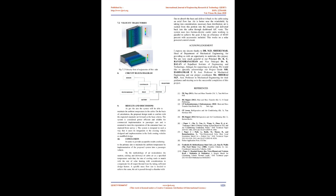3. Experimental setup and survey. The temperature range inside the cabin due to radiations incident on glass and heating up of cabin space are recorded for over a period of 5 months from January to May 2020, where temperature survey is conducted.